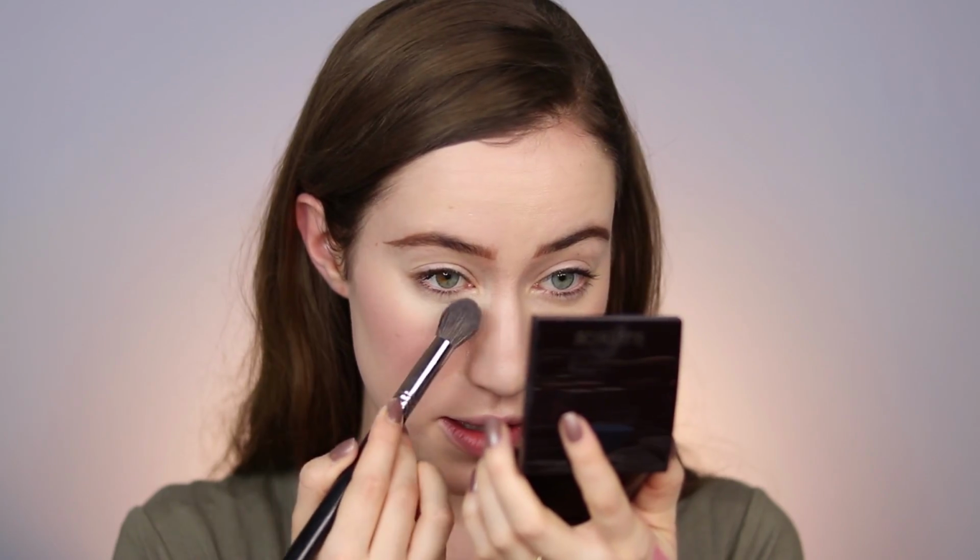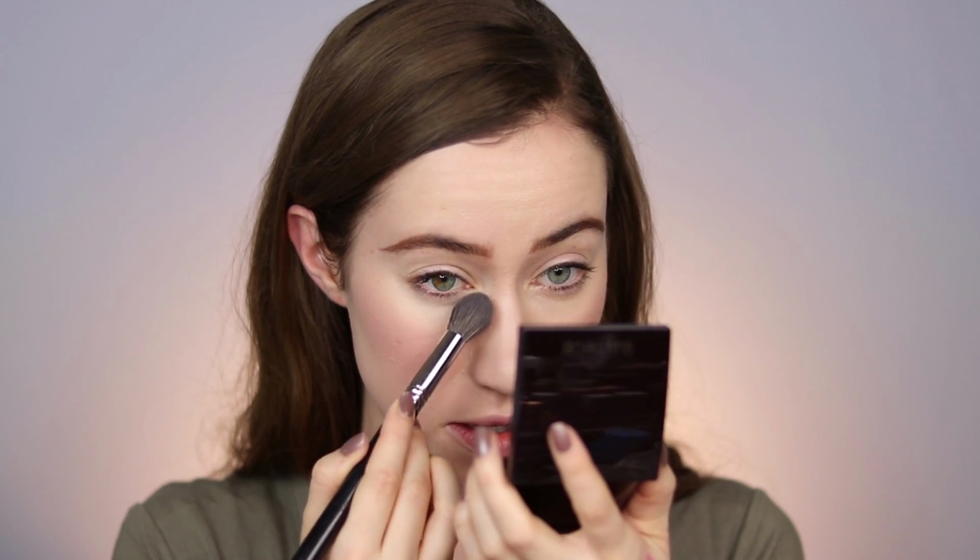Just like this. I really want to see how it works underneath the eyes. It didn't say specifically that it's for under the eye area, but we're going to give it a whirl. I'm going to make sure there's no creases under the eyes first. Oh, there's a nice mirror in here. All right, I'm just going to take my brush and let's set the under eye area with this. It has a yellowish tint in the pan, but I wonder if it truly goes on translucent.